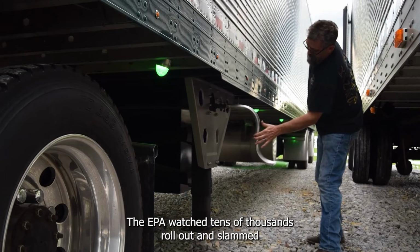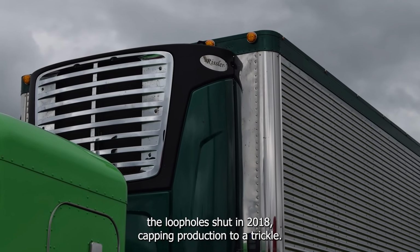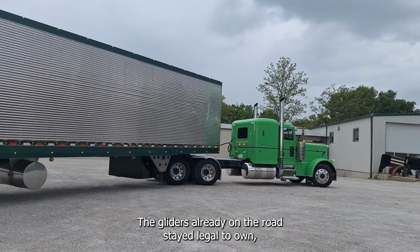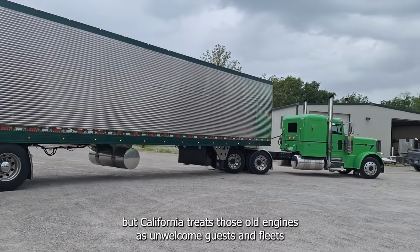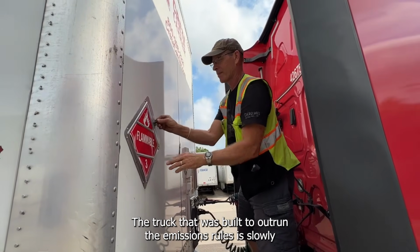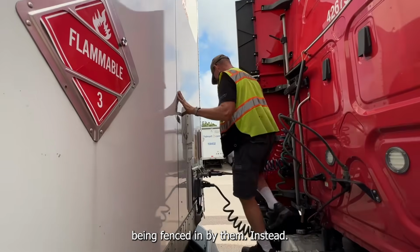The EPA watched tens of thousands roll out and slammed the loopholes shut in 2018, capping production to a trickle. The gliders already on the road stayed legal to own, but California treats those old engines as unwelcome guests, and fleets that once paid a premium for them now find doors closing at ports and terminals. The truck that was built to outrun the emissions rules is slowly being fenced in by them instead.